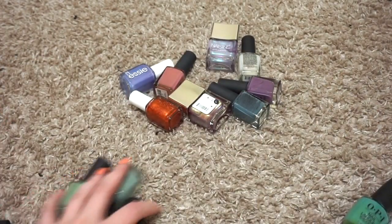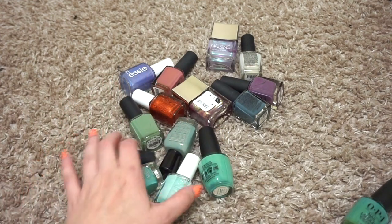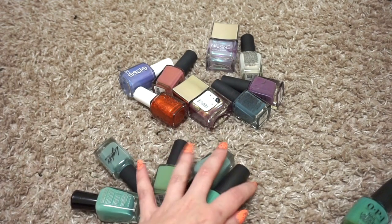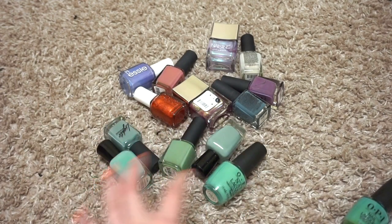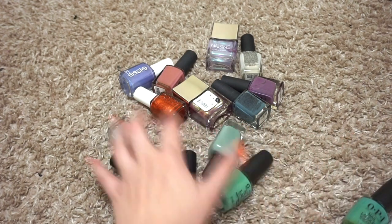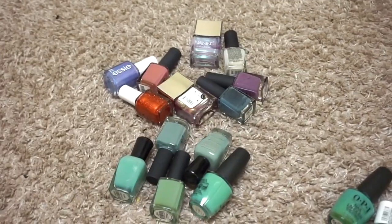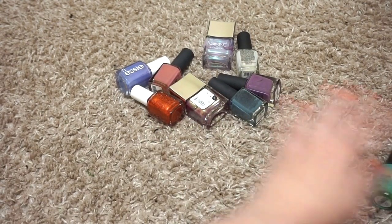Good formulas, good colors, but look how many other polishes I have in that same color family. Well, this one's more minty, but other than that, these five are all in that same color family, so I didn't need those as well. So that still feels silly, but no, I gotta keep those. I got to keep those. So those five are staying, so those three can go.